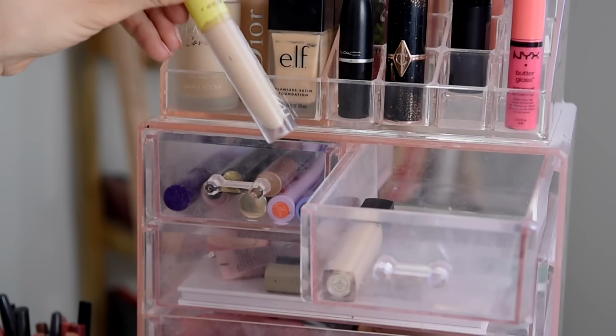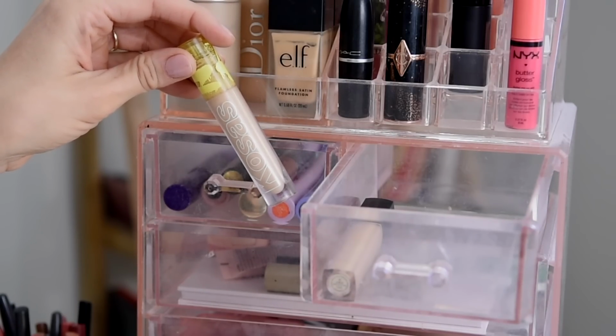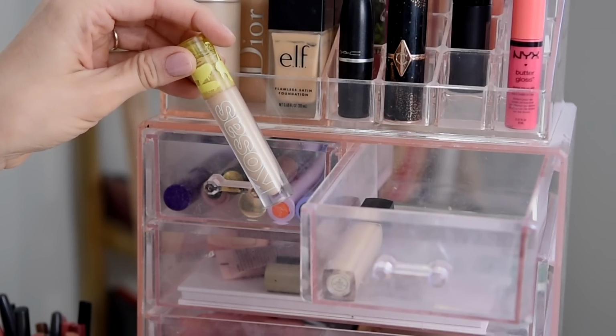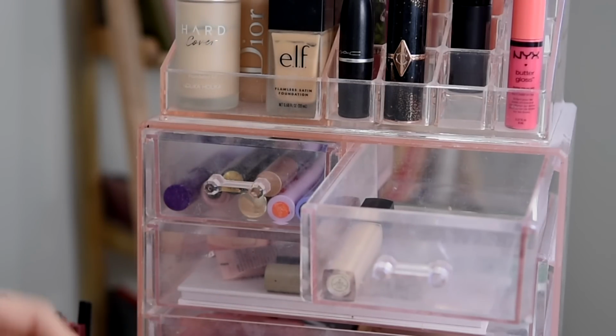This is in the shade 04. I also have shade 3.2, which is almost the same shade, but a little bit more of an olivey undertone. This is more of a neutral. That one I use more. It's just about gone, so I thought I'd try and get some use out of this shade.